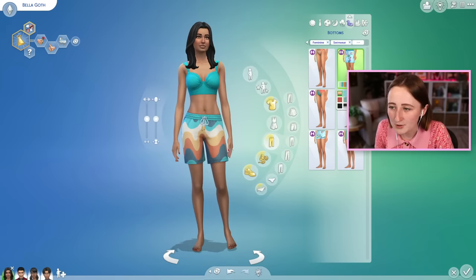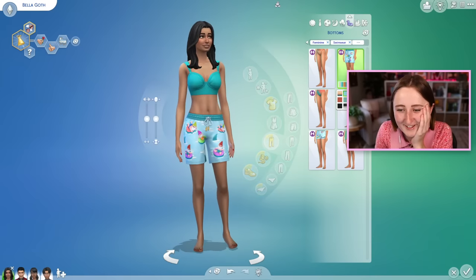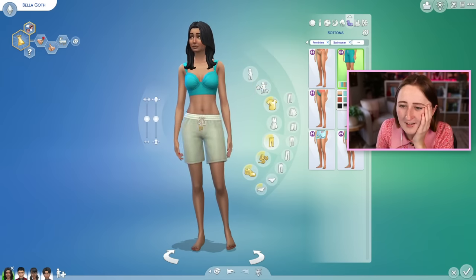We also have some plain shorts. Oh, look at the gnomes. I don't know why I like them so much. It's just cute. They're all swimming. There's like a shark fin. We got a handful of other kind of pattern swatches. These are really nice.